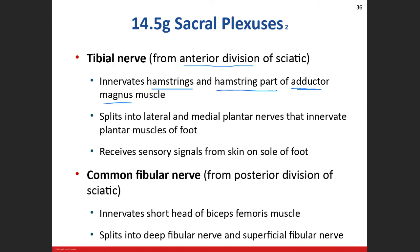Adductor magnus, we didn't really see it on our models. It's a large muscle, and it does help with certain muscle movements in and around the knee and obviously the hips. But there's actually a portion of the adductor magnus muscle that is considered what we call the hamstring portion, because of its location and its size.